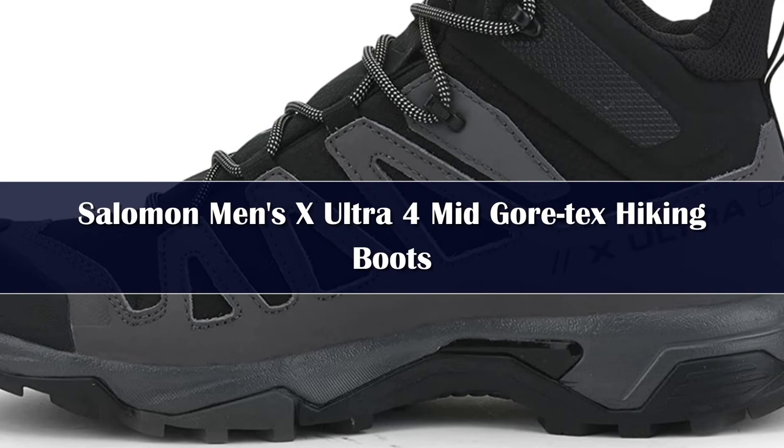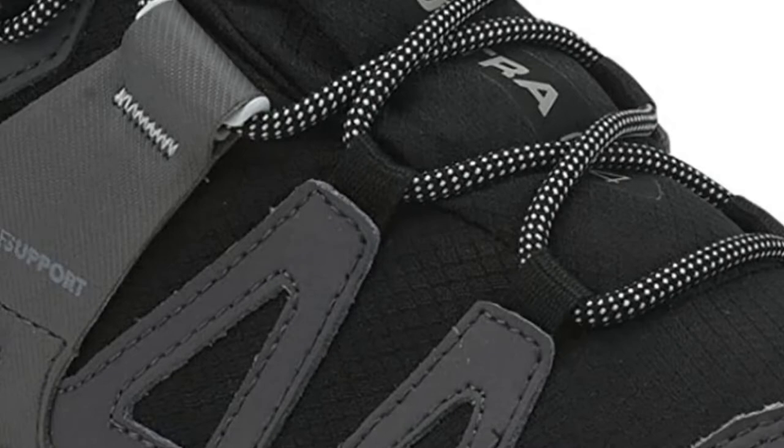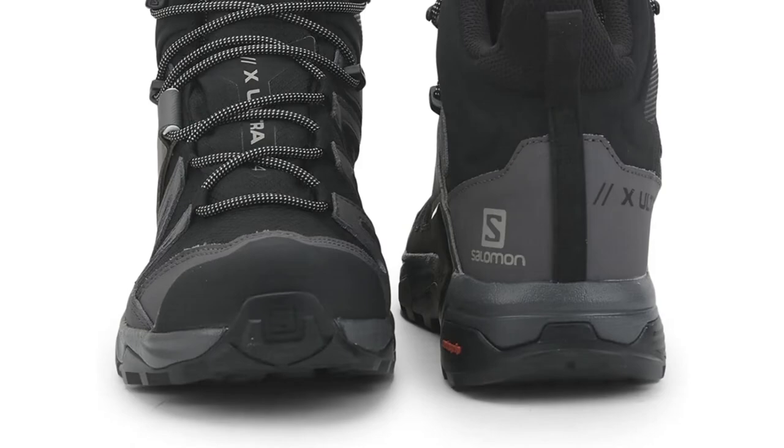Number 1. Comfort is the name of the game with the Salomon X Ultra 4 Mid GTX boots. They're flexible, they feel great right out of the box, and they're exceptionally lightweight for boots, so they're an excellent choice for backpackers. That said, they don't provide as much ankle support as some other boots on our list, so they're not as ideal for rugged, off-trail adventures.